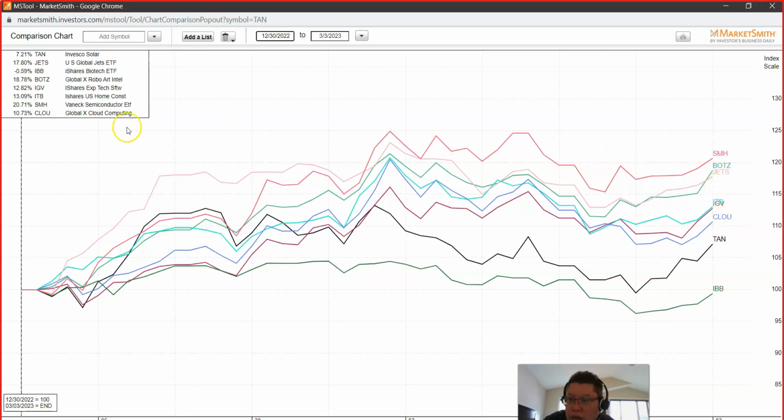Cloud behind that, 10%. And solar, like I said, you can see the trend is pretty strong too. It wasn't performing well at the beginning of the year, but now, even though it's at the bottom here, the slope is very strong.